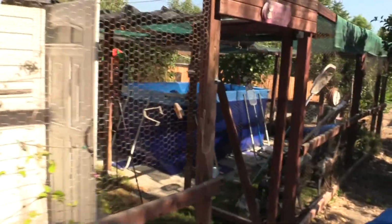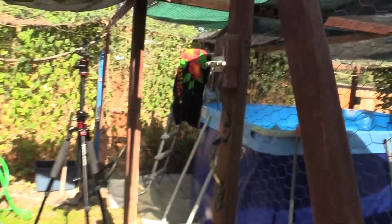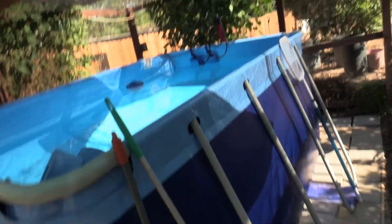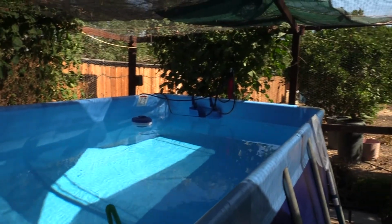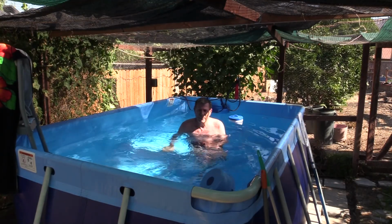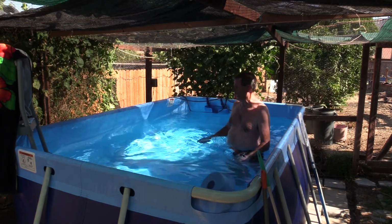It's a 7x11 pool that is for swimming and other exercise. I'll show you. So let's check it out. There we go. So it's 52 inches high.